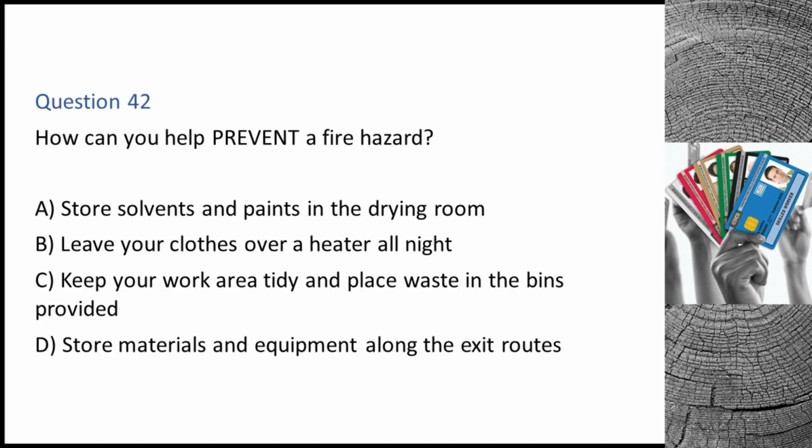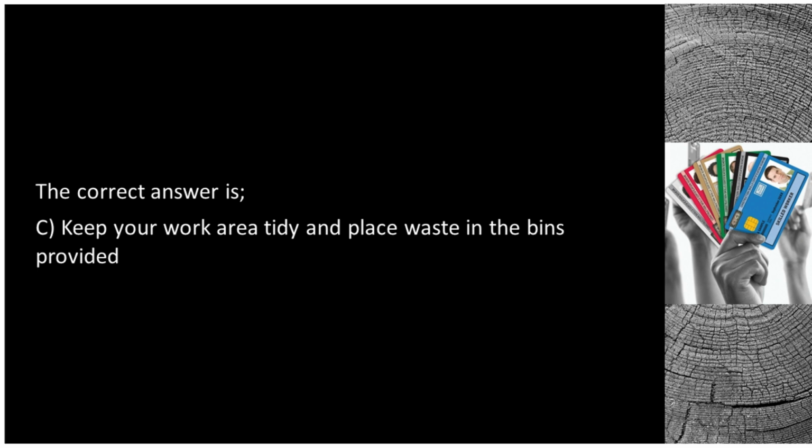Question 42. How can you help prevent a fire hazard? A. Store solvents and paints in the drying room. B. Leave your clothes over a heater all night. C. Keep your work area tidy and place waste in the bins provided. D. Store materials and equipment along the exit routes. The correct answer is C. Keep your work area tidy and place waste in the bins provided.